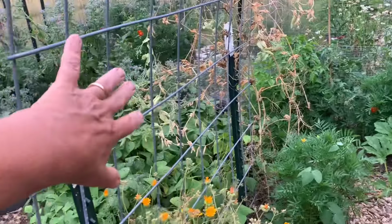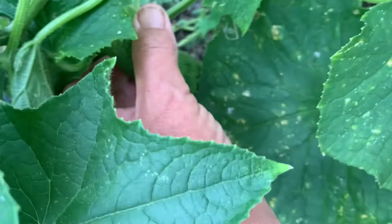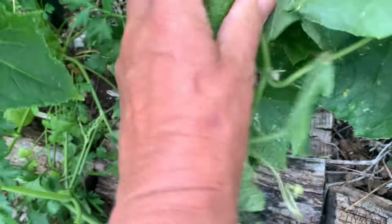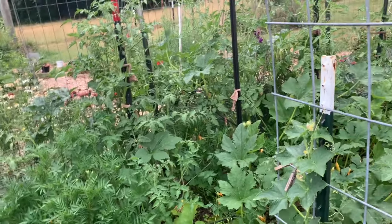Here is another cucumber tower. I had peas growing up here, and I've got Chinese long beans growing up here. This is a Suyu long cucumber. Let's go ahead, and it grows lovely on a trellis, but it is time to pick it. And here's another one. They're big. See how they grow? They are delicious cucumbers.